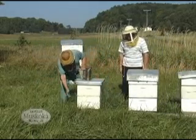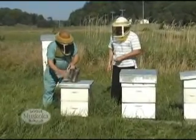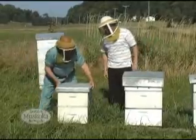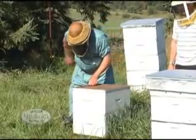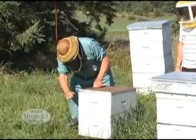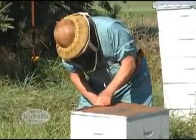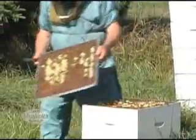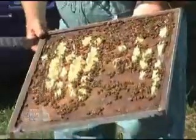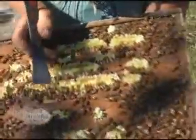Down here on the bottom is where the queen lays her eggs. Up on top is where the worker bees store their honey. So how many hives do you have in total? Probably 45. You see the nice, delicious honey right here, and the lady worker bees.